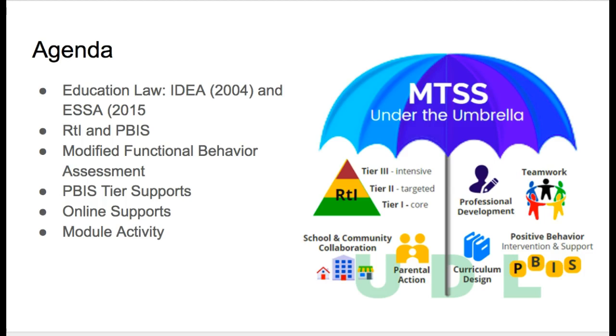Next, this is the agenda for today. I'm going to go over the educational laws, IDEA and ESSA, and then talk a little bit about the multi-tiered systems of support, which are RTI and PBIS, which are what we're going to be focusing on today. And then we're going to look at the modified functional behavior assessment that we're going to be doing in class, and talk a little bit about PBIS tier support, so the online supports that you have, and then the module activity.